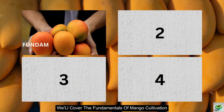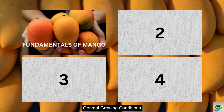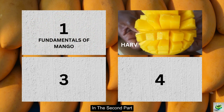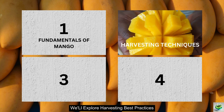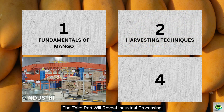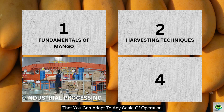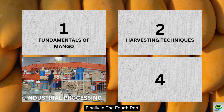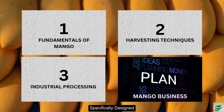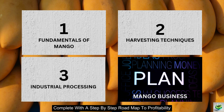In the first part, we'll cover the fundamentals of mango cultivation, including the latest varieties, optimal growing conditions, and affordable establishment techniques. In the second part, we'll explore harvesting best practices that maximize both fruit quality and profit margins. The third part will reveal industrial processing and value addition techniques that you can adapt to any scale of operation. Finally, in the fourth part, we'll provide a comprehensive business plan specifically designed for starting with minimal investment, complete with a step-by-step roadmap to profitability.